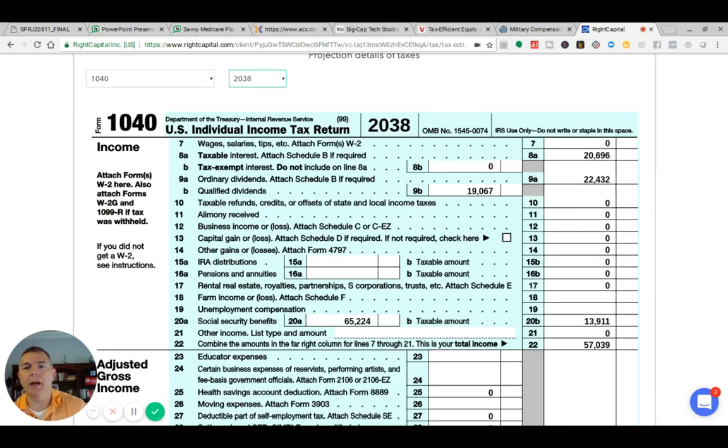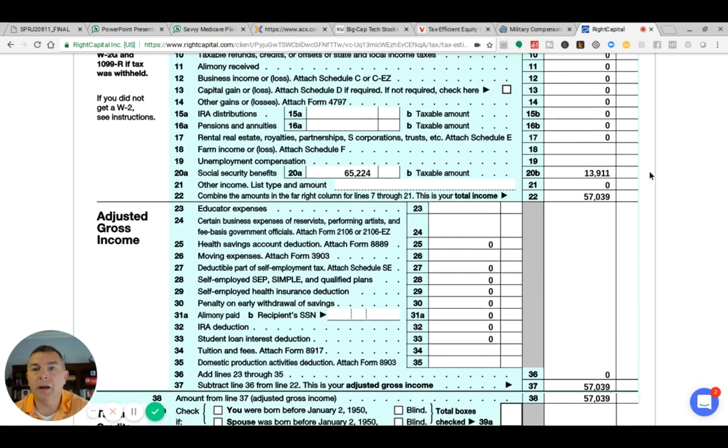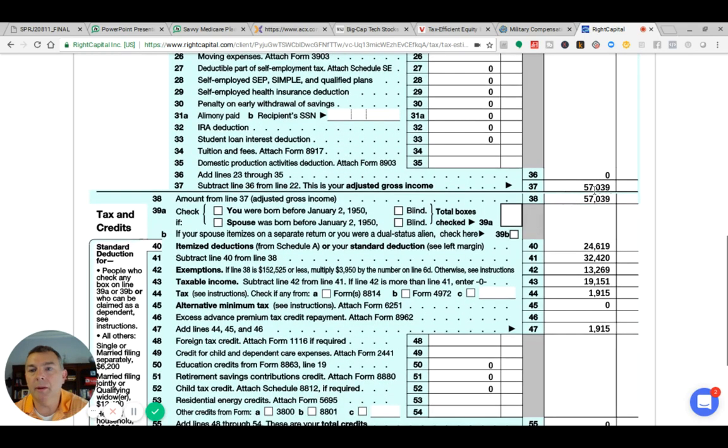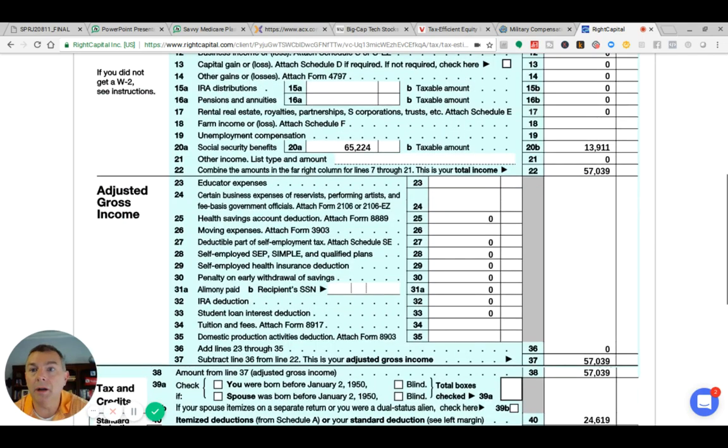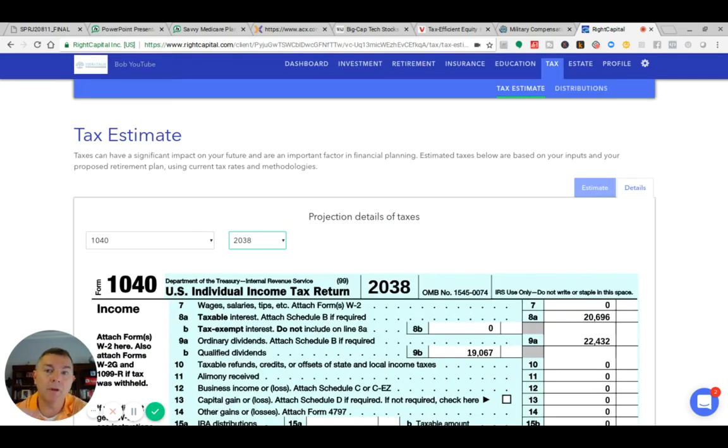All right, so let's go to 2038, and that's the year Bob dies, if I'm not mistaken. Okay, he died in 2039. So the same thing happens here. We got 65,000 social. We got 21,000 roughly. That's what, 86,000, 96,000. That's $110,000 of income, my friends. We're showing to the IRS only 57,000. We subtract our standard deductions. We subtract our exemptions. We have $19,000 of taxable income. We pay $2,000 in taxes on 20,000 of income or something like that. It's insane how beneficial the tax code could be if you learn how to play with this.